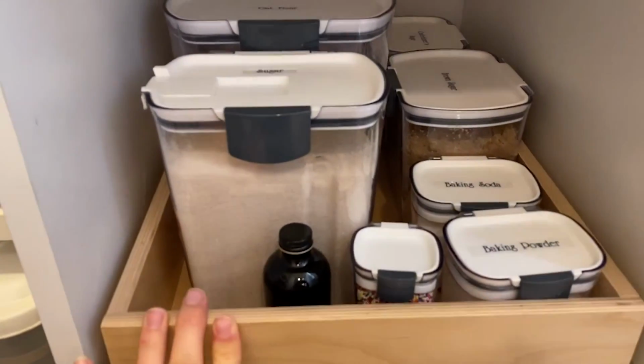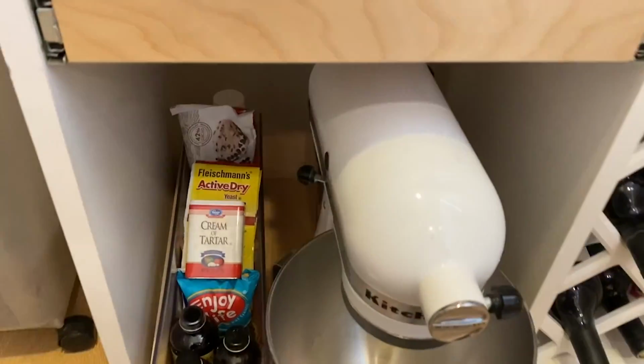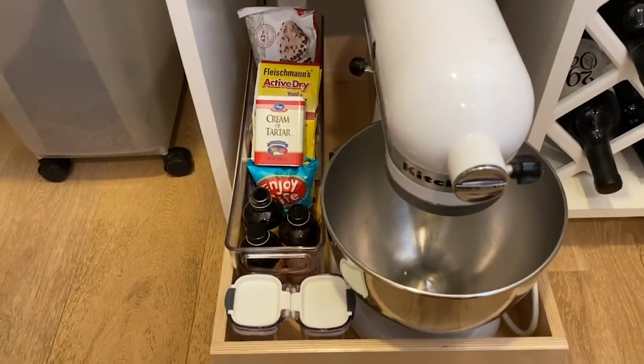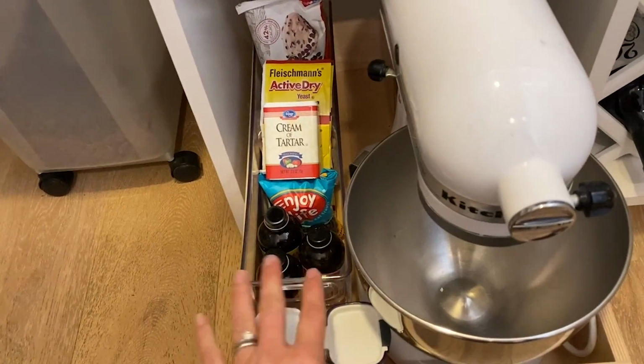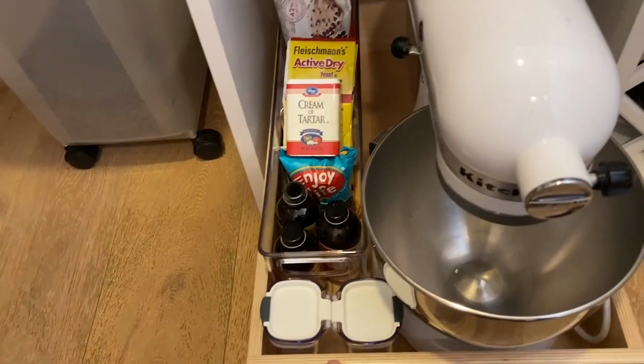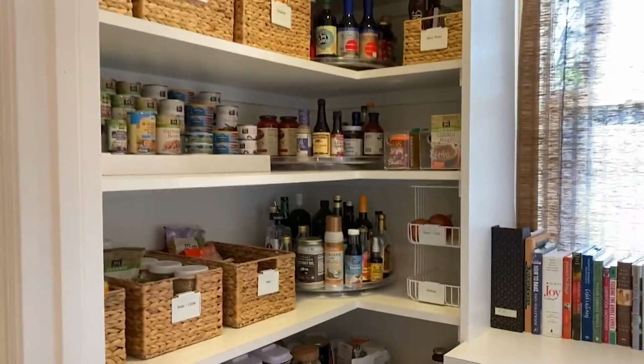And then any of the other extra little baking supplies that I needed, I put down here with my mixer in another one of these pantry bins. So I can pull it out. It's also visible because I have the pull-out shelves here, which is kind of nice. Ta-da!